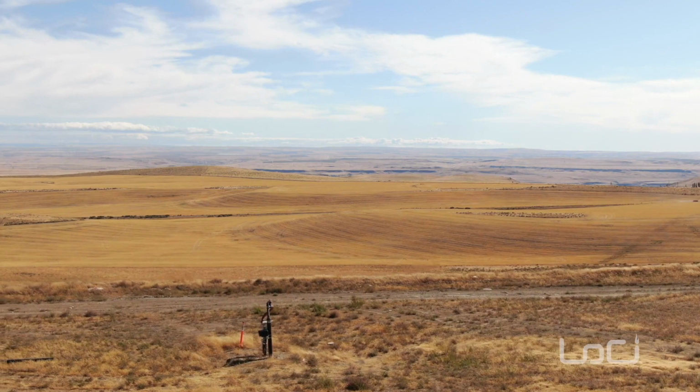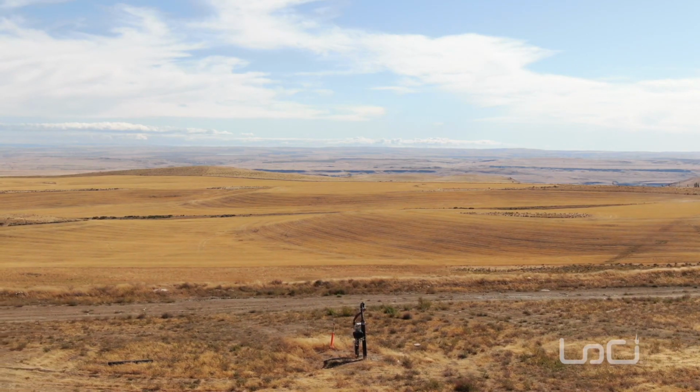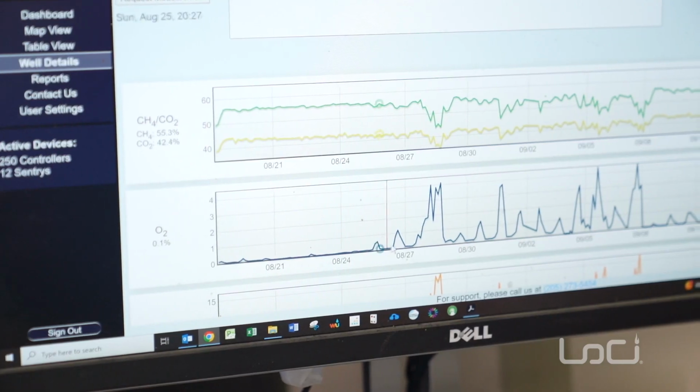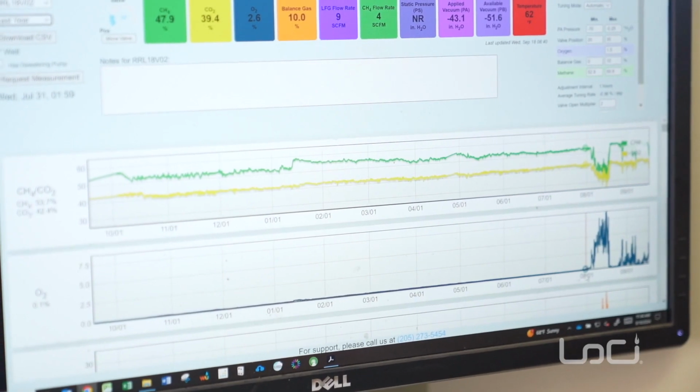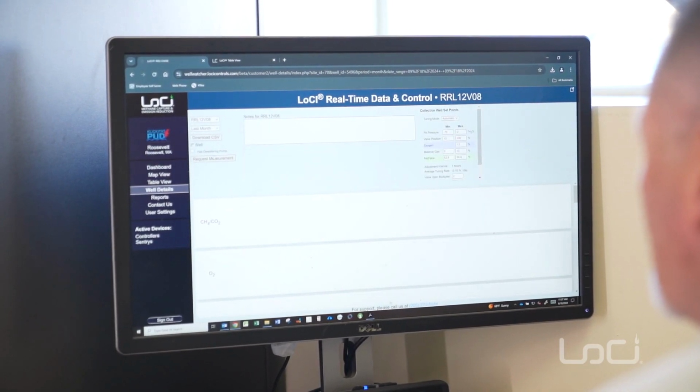One thing we realized: the further we went with LoCI, the more measurements it made, the smoother our plant runs. So now, whenever we add wells to the landfill, we automatically add a LoCI device. The old way, one person would have to go out twice a month and measure every well. Now, with the LoCI Well Watcher platform, I can sit at my desk and see the quality of every well right at my fingertips. When I come in the morning, the first thing I do is open up Well Watcher.